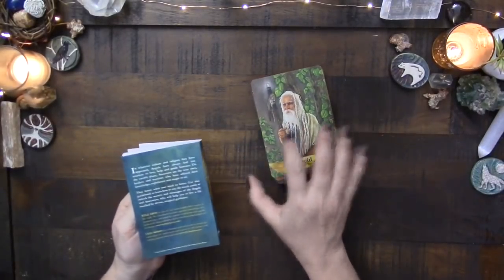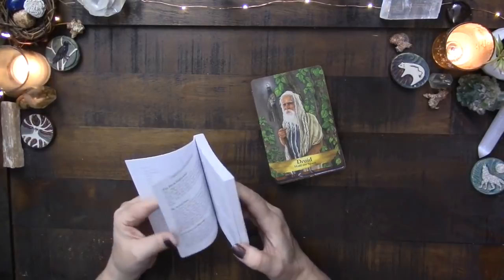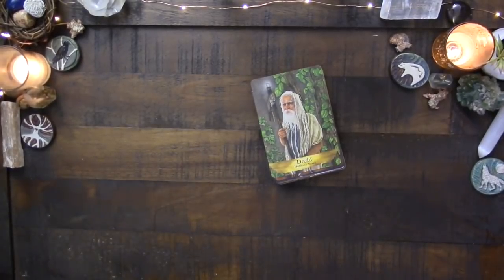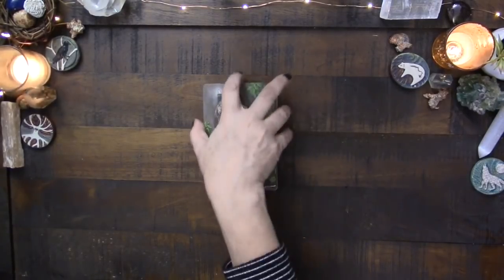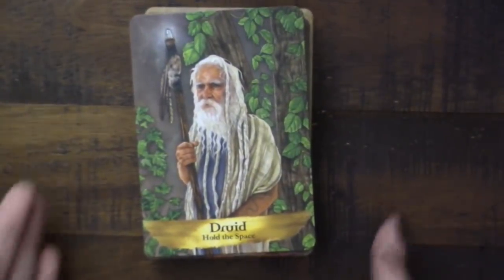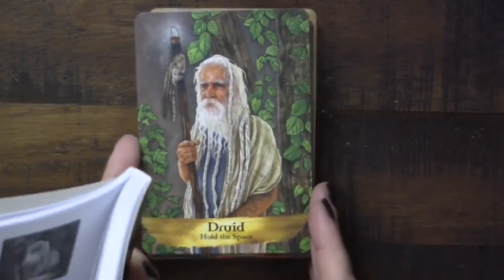So let me just read this one really quick, just so we have a feeling for the text. I'm going to keep the book out of the way. I think the white is what's freaking my camera out. I'm going to zoom in here. We're going to obviously look a little more at the deck backing and stuff, but I just want you to get an idea of the text.